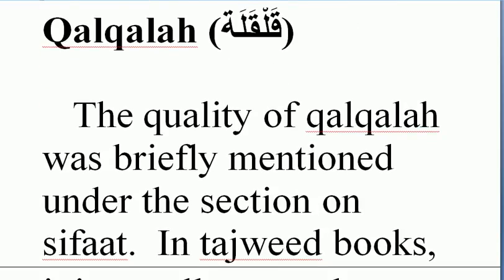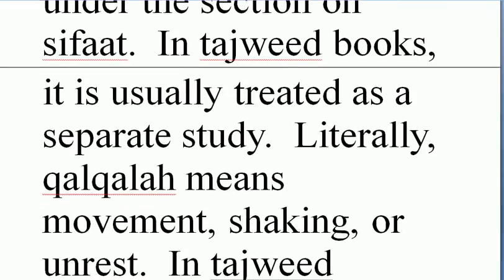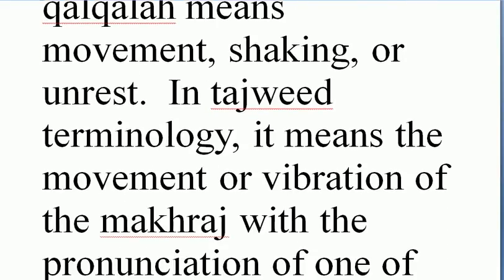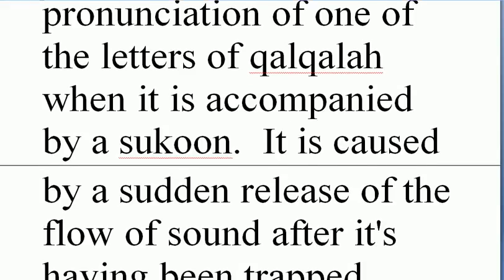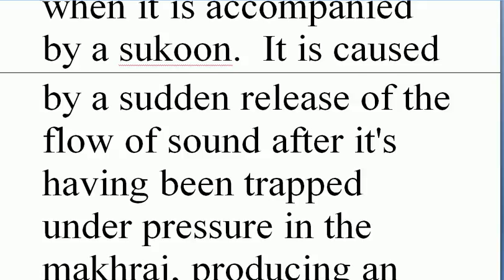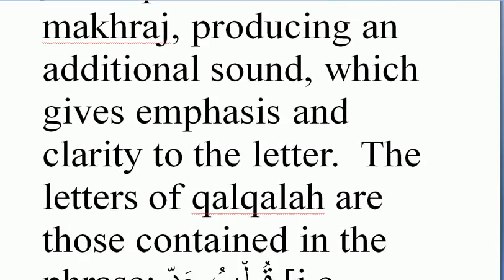Qalqala. The quality of qalqala was briefly mentioned under the section on Sifat. In Tajweed books, it is usually treated as a separate study. Literally, qalqala means movement, shaking, or unrest. In Tajweed terminology, it means the movement or vibration of the makharaj with the pronunciation of one of the letters of qalqala when it is accompanied by a sukoon. It is caused by a sudden release of the flow of sound after its having been trapped under pressure in the makharaj, producing an additional sound which gives emphasis and clarity to the letter.